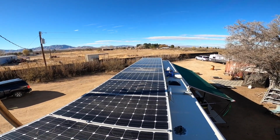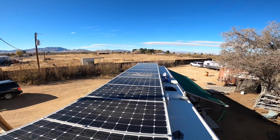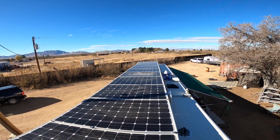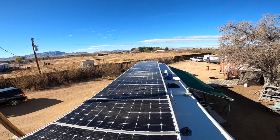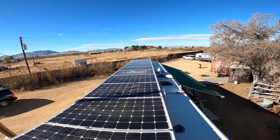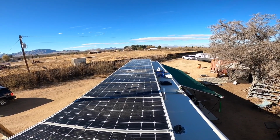So if I was going to do it again, I would lift these panels up, take them right over the air conditioners, have the gas struts that lifted the panel up to the 45-degree angle, so I could just push them down and lock them in, and the whole system would be working very efficiently.